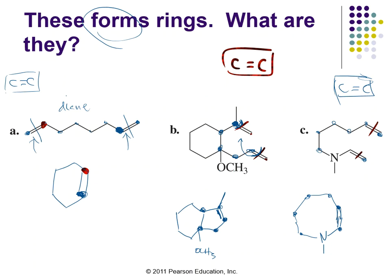All right. So this is a kind of floppy little ring. It's not a 6-membered ring. It's not as stable as a 6-membered ring, but they can still form, folks. I mean, this is going to be perfectly okay if that's what we do.